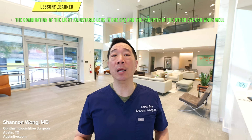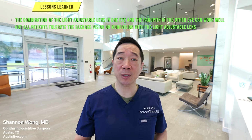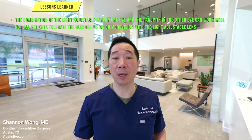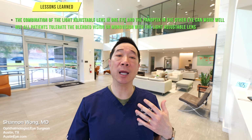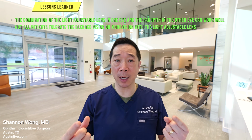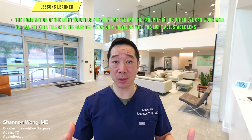And number two, not all patients will tolerate the blended vision or monovision using the light adjustable lens, where we set one eye to see far and mid and the other eye to see mid and near. Our patient did not like that anisometropia or difference in vision between her two eyes. Her eyes seemed to be fighting one another with that type of vision.